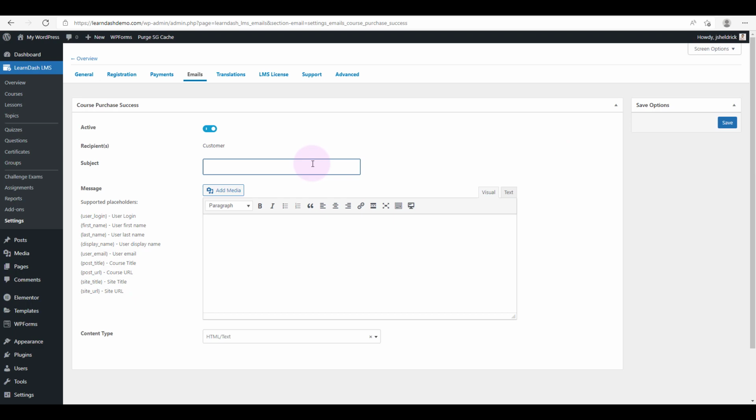And under Subject, let's enter thank you for your purchase. Now in here you'll see that there's some placeholders that we can use. So if we enter the user login, it will dynamically enter the user's login information here. So let's start off by saying thank you, and we'll use their name. So thank you. We'll copy this. Add last name. For joining, site title.